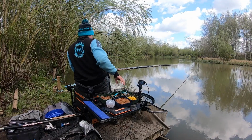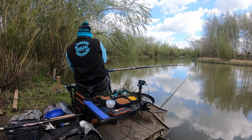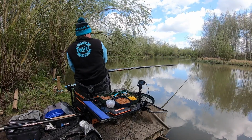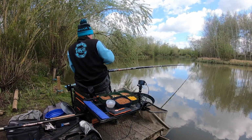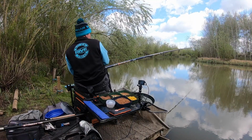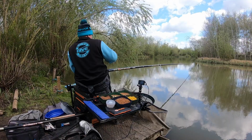I keep lifting my rig up every couple of minutes, laying it out, keeping the line tight. I'm starting to get a few signs now. Lift and drop. Every so often, three pellets. There's another sign there. So there is fish moving. There's another bite there. So the fish are there. I'm just going to plod on with this line for another 10 minutes.